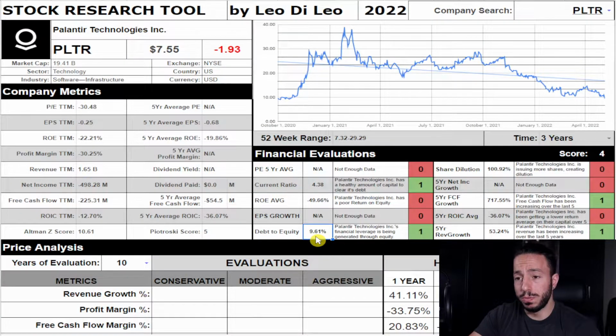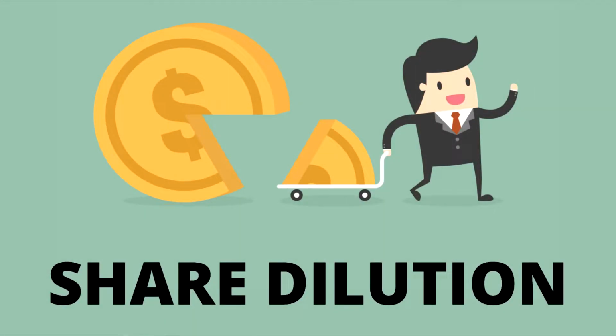That's what I believe. Now, where things get super ugly, share dilution sitting at 100%. We want a business ideally to be decreasing the amount of shares outstanding. A 100% increase is horrendous. We want to be able to own more of this business. And if the company is just dishing out more shares, there's more owners involved and there's less of the pie for you. We don't want to see that, folks. Unfortunately, Palantir is diluting you.